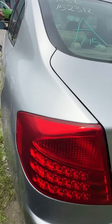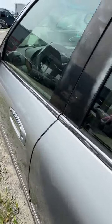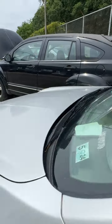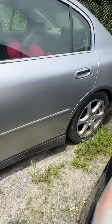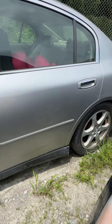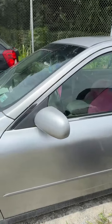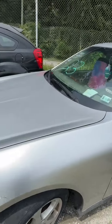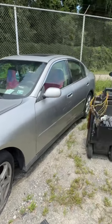Both corners have dings in it on the bumper trim. Down at the bottom, your trim needs to be reattached down there. It is loose. I don't see where it looks like it's really damaged, not from what I can see, but it does need to be aligned and reattached. Folks, that is lot number 23, your 2003 Infiniti.